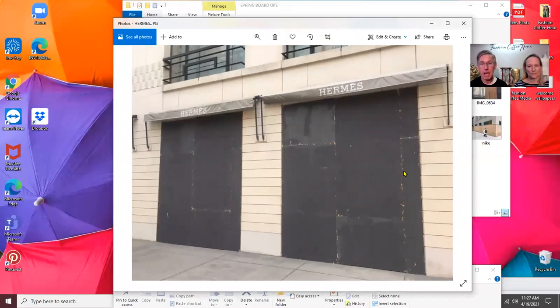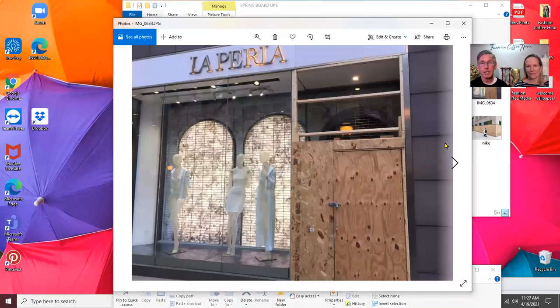Again, I appreciate that it's not black. It's something a little bit softer. Visually, it's just a little bit softer and more pleasant.